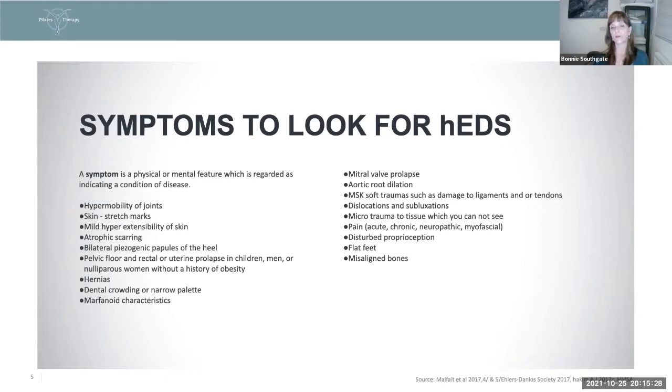Soft MSK, so musculoskeletal soft trauma, things like damage to ligaments or tendons, dislocations or subluxations. I have shoulder subluxations and dislocations. I've had lots of that. Traumas to tissue, pain. A lot of them have acute pain everywhere. There's disturbed proprioception, which means I walk into furniture a lot. So if you're going out with a friend and they're walking into door frames all the time, then you might want to look at them for this.